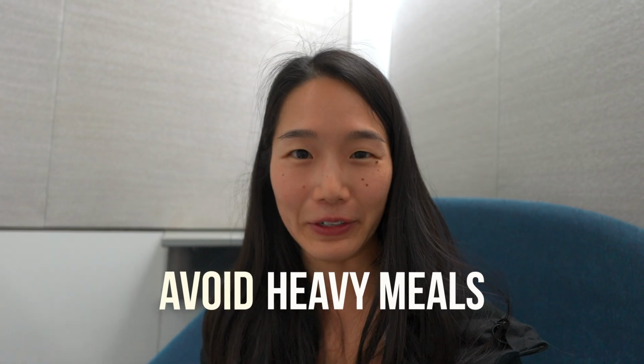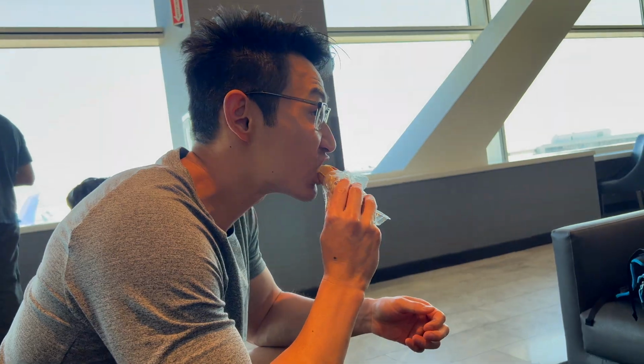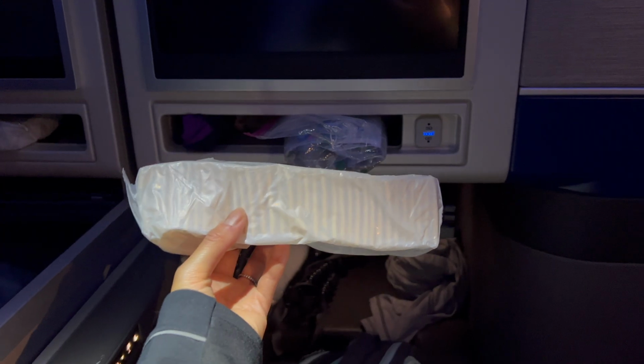Also, if you have motion sickness, then avoid eating a heavy meal before you fly. Sorry to say this, but save that In-N-Out burger for next time. Don't eat anything that's greasy, spicy, or acidic. My poor husband really learned this one the hard way. Stick to simple carbs like bread, crackers, cereal, and bananas.